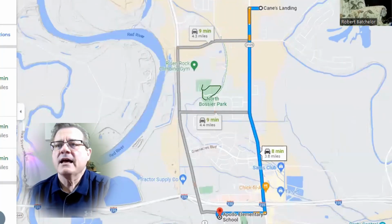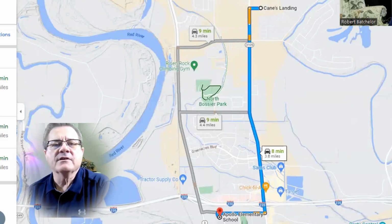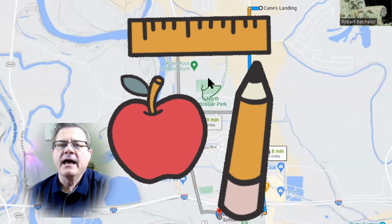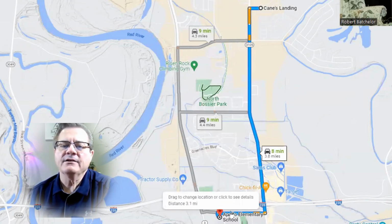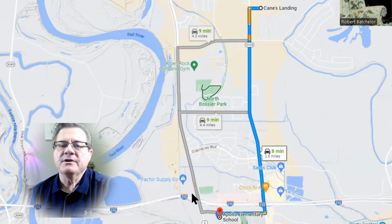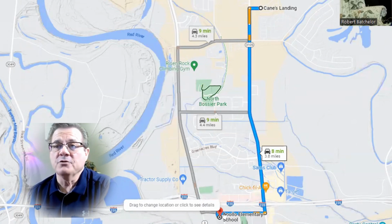All right, now let's take a look at the schools for Kane's Landing. The elementary school will be Apollo School. It's going to be an 8-minute drive, almost 4 miles. You come straight down Airline Drive, and then you turn on Viking Drive, and Apollo School is right here. It's tucked away between Benton Road and Airline Drive, Apollo Elementary. So it's a great school.